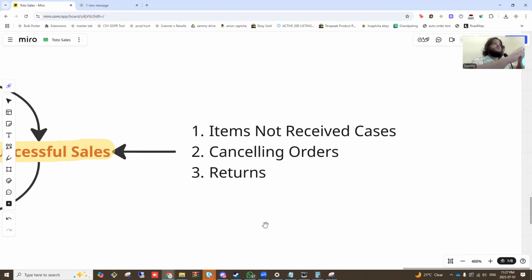So make sure that you never cancel your orders. This is the one thing that you can avoid. If your listing is out of stock or for whatever reason the price is higher, just go ahead and purchase it and ship it out. Why? Because today's sale is going to pave the way for tomorrow's profits.